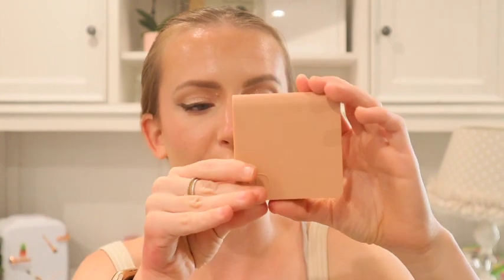Now we can talk about a powder again. We're going to go back to the Natasha Denona HY-GLAM Powder Foundation. Again, this one is an N2. We're going to use it to set the face. I'm going to take the powder puff it comes with.